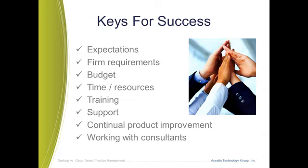Continual product improvement really means continued advancement within your office. So most firms we work with use about 20% of a product's features available on day one. And that's typical. As the learning curve diminishes, firms need to continue to explore.